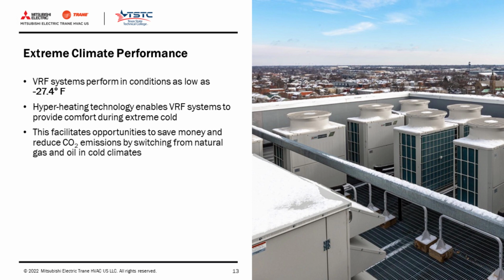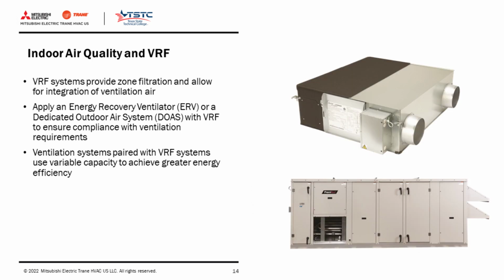Contrary to outdated ideas based on long discontinued equipment, today's VRF heat pumps are able to provide heating in extreme cold. With hyperheating technology, you can ensure students and staff are comfortable year-round with or without auxiliary heating. And in climates where design temperature requires backup or auxiliary heat, the extended low-temperature performance of today's heat pumps allows complete shoulder season heating via the VRF system, greatly reducing the load and operating time of that auxiliary heat system.